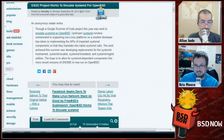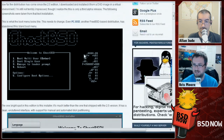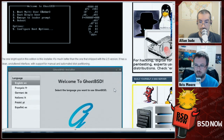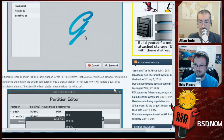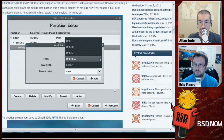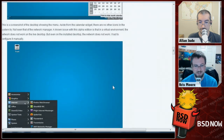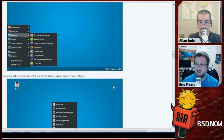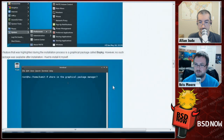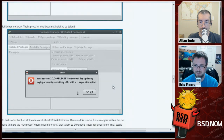Cool. Okay. Well, next up in the roundup, we have a GhostBSD 4 preview. Yes. Link to that on the linuxbsdos.com site. So they talk about the GhostBSD project. It is moving along. It's slowly getting closer to their 4 release. The article shows off some of the progress that's been made, includes a lot of screenshots and some of the interesting graphical front ends, like their installer, for example. So if you're not too familiar with GhostBSD, we did interview the lead developer a while back. Yes, we did. So we'll have the link in the show notes for that as well.